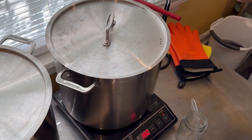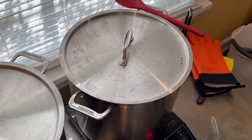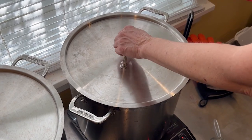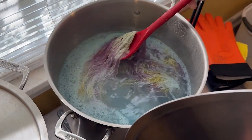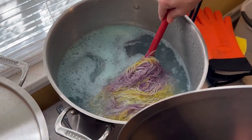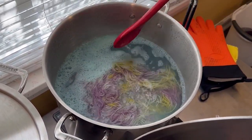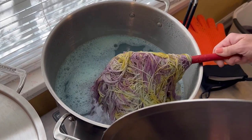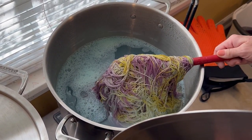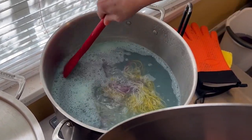Now is the copper one. This has been in here for half an hour. It should be pretty close. The pure merino does take longer, and it is not purple and green. It is still purple and pink and yellow. Huh. All right, well, we're just going to keep heating that one too.